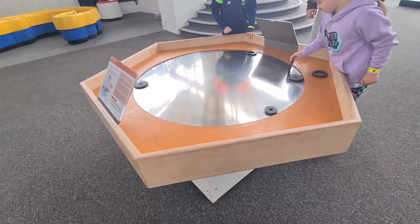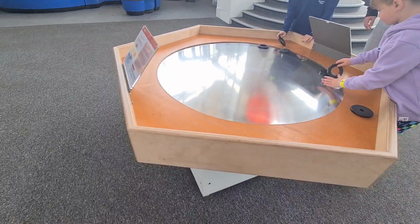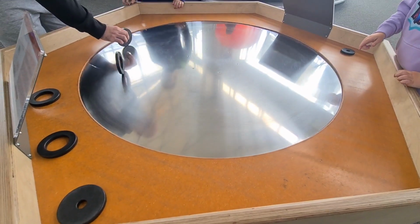The aim of this was to try and stand those little round things up so that they would roll and just keep spinning around, but it was a little bit difficult to get the hang of it, but still had lots of fun.